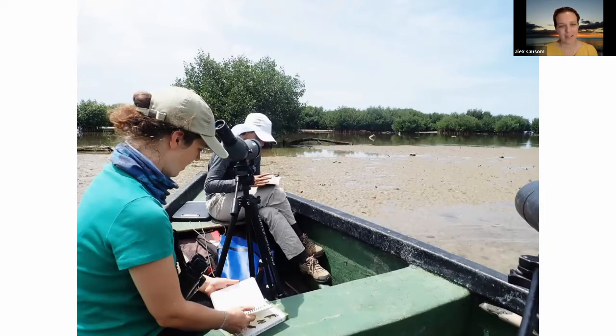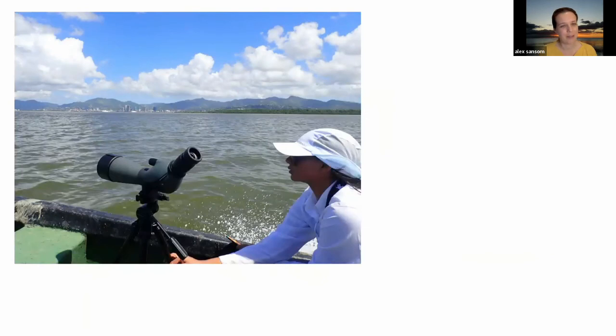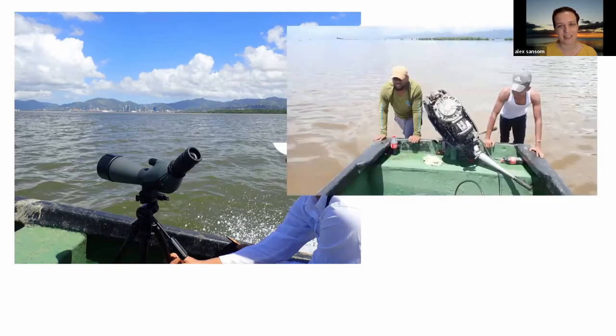But one of the issues we encountered doing these surveys was that we were hoping we'd head out into the Gulf of Paria, cruise up to the mud flat, do a count on one side, and then, because there's this big bit of mangrove in the middle, head round the other side to count that. This is what we were expecting. Here's Laura on the boat holding onto the scope as we head out into the water. But actually what happened quite a lot was this.